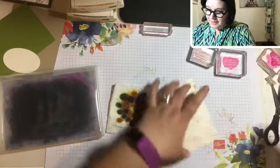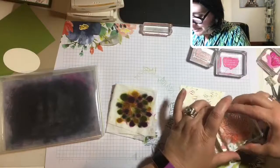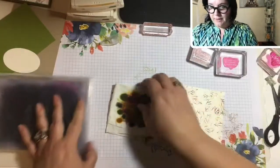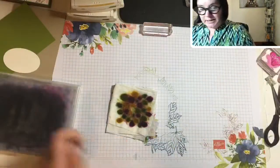All right, we're just gonna get one more little poke in there. Try not to get your paper wet with the baby wipe, that's for sure. It would not be good. And there we go. Okay, I'm going to get rid of this paper because otherwise it's going to make a mess.